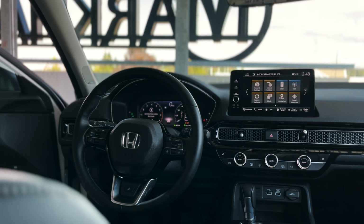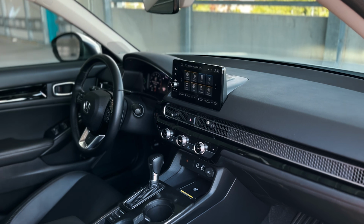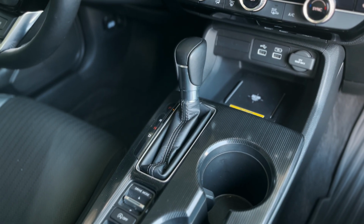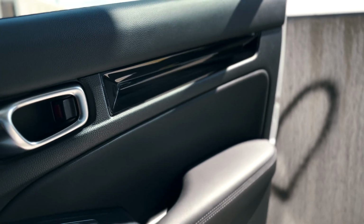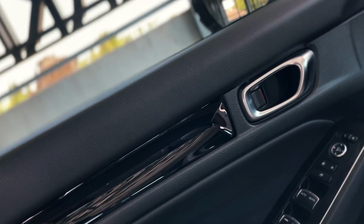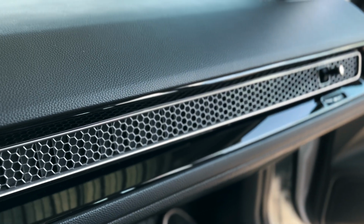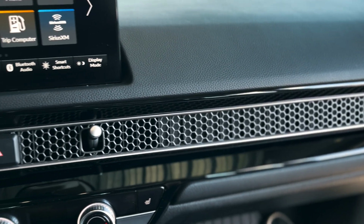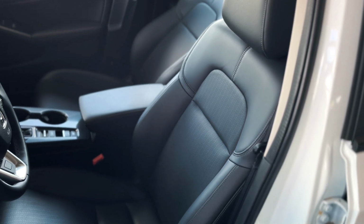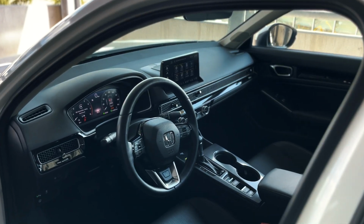The interior looks way better with the 10.2-inch digital cluster, and the middle screen is 9 inches and it's moved up for a better line of sight. There's now this new trimming here, and the touch points in the car feel a lot nicer. There's some gloss black on the door, but it's a lot better than the fake carbon we had before. And my favorite part is this new vent design that goes right across the passenger side of the dashboard, which I think looks really nice. And these powered front seats feel great, although an option for lumbar support would be great for my back pain.